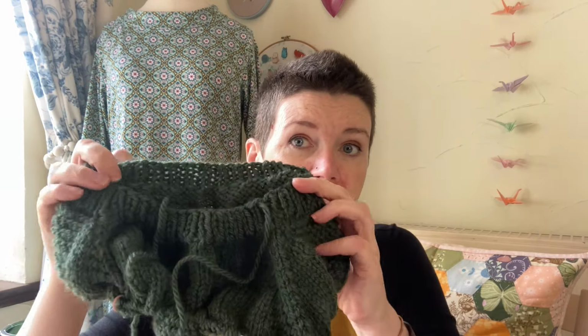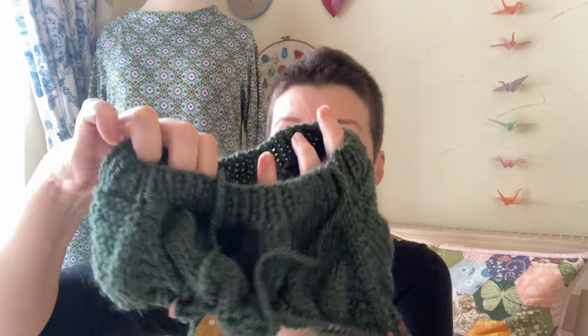And I'm knitting the smallest adult size, so I think it is the small size, because this pattern goes right from baby to XXL adult or beyond. It's really a great size range, and it's a simple raglan with a little garter detail going down the sleeves.